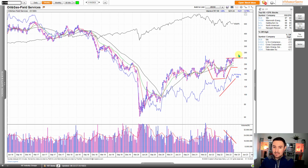It's a large base, it's a cup and handle, which was obviously O'Neil's favorite basing pattern to see. You've got the volume drying up, impressive RS. It's the number one ranked industry group out of 197. There are probably going to be some strong stocks within that industry group. Now there are two that I'm going to show you.